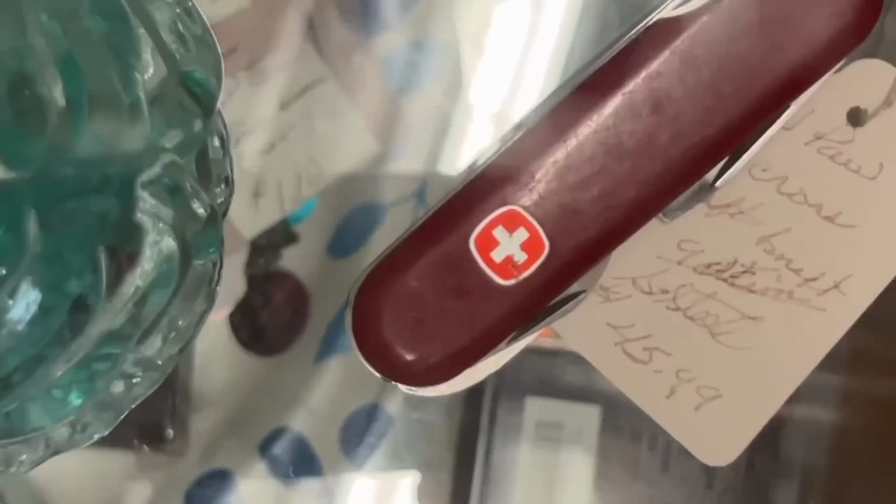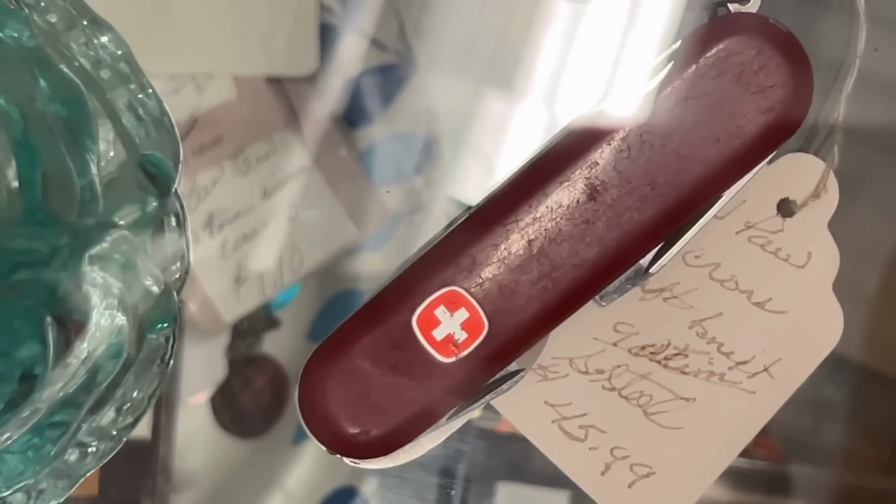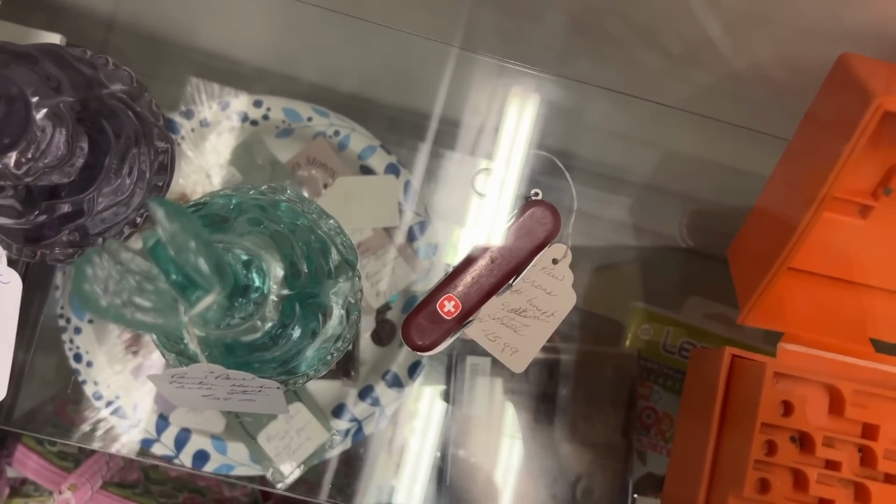They want $45.99 for a Winger. That's just way too much for me. It's tucked away and hidden. Anytime you're in a thrift mall like this, it's hard to negotiate prices. I still try to look for some deals, which I did get some deals today. Got some good deals on the Case knife and some Victorinoxes. I'll be going over everything with you that I find today.